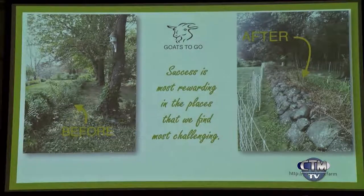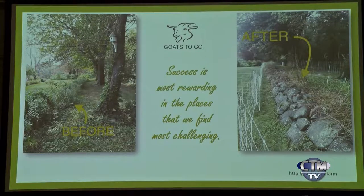So this is a bigger picture of what we passed around, and that's one of our favorite pictures and a little quote I made up.